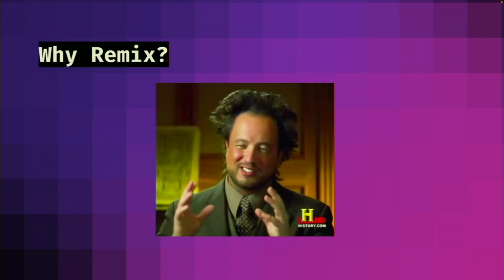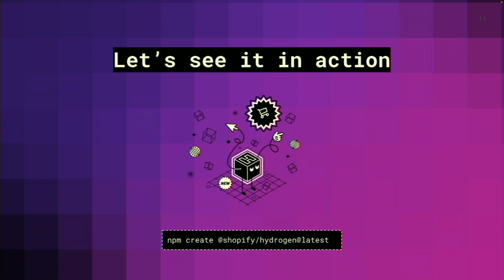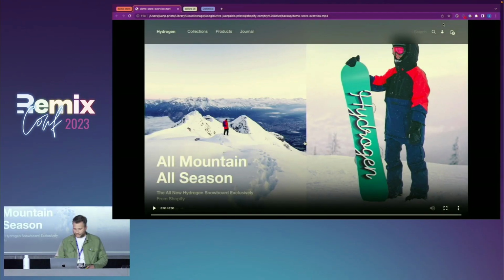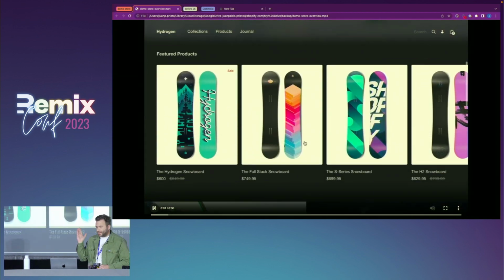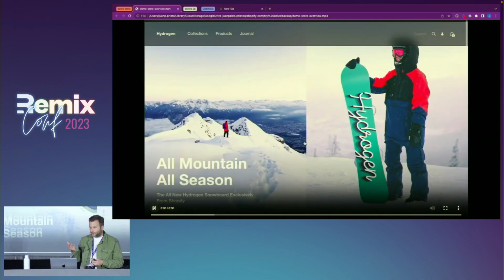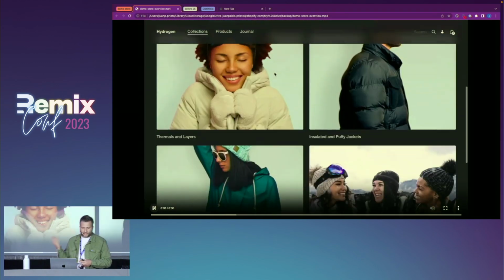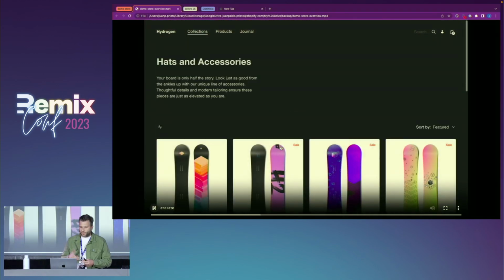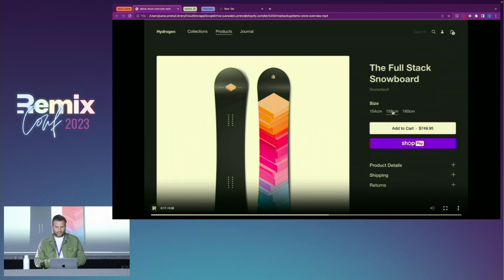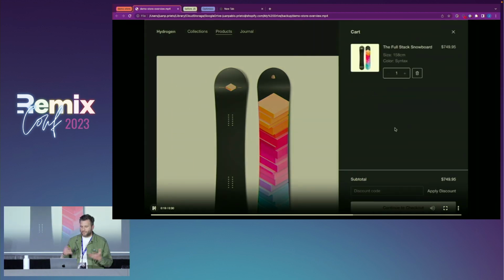So here, let's take a quick look at what we mean by Hydrogen. I'm not going to trust the demo gods, so I kept my videos locally. So yeah, this is just our demo store. It is a starting point, just a home page with multiple sections, a collections listing page. We can go into a collection page showing a list of products. We have a little filtering. Here's our product page, add to cart.